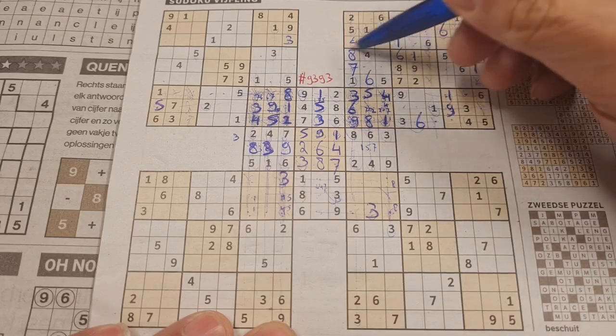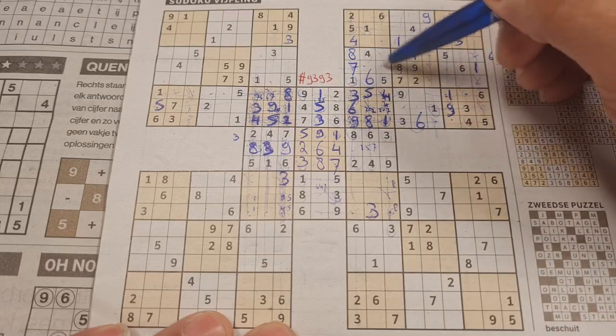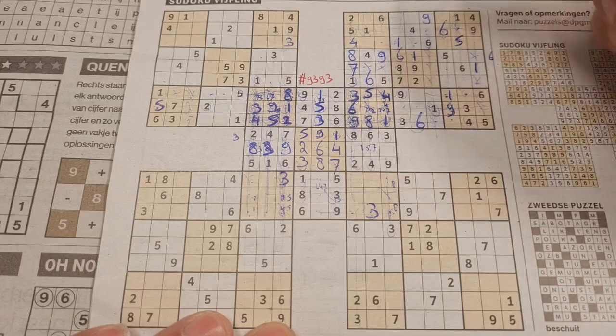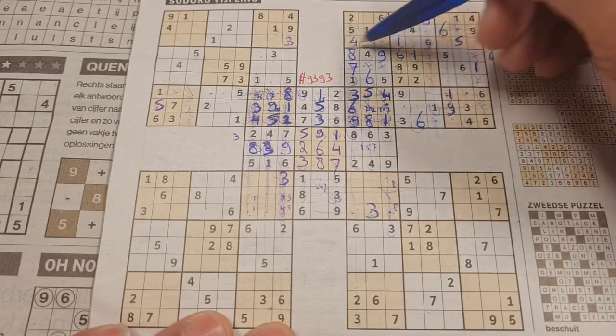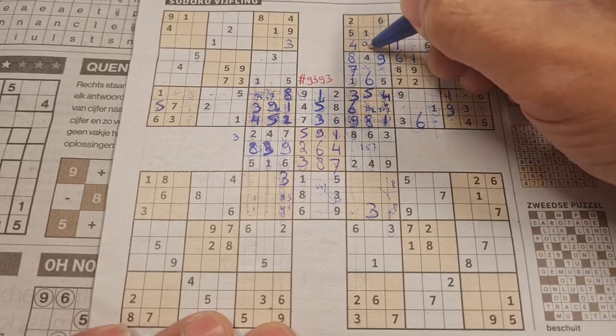Let me see. 3 missing numbers in this big square, 1 of the missing numbers is 9. We have a 9 in this row, middle row, no 9 in these 2 boxes, 1 box left for 9, should be there. The 9 in the first row, the 9 in the second row, so in the third row, the only 2 places left for 9 should be here or there. We have a 9 in this column, no 9 there, 9 should be here.